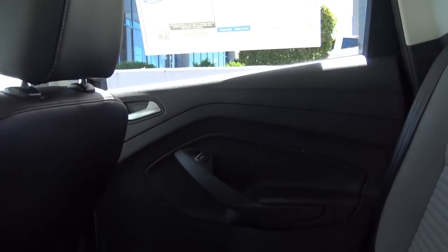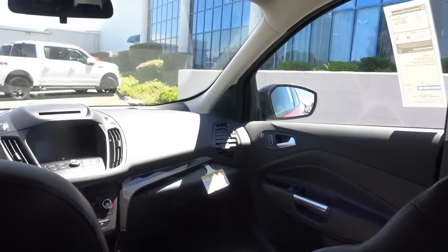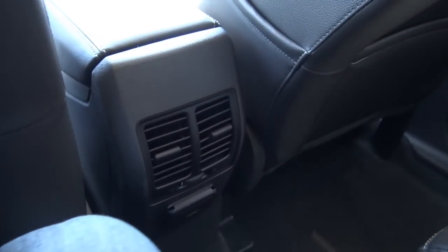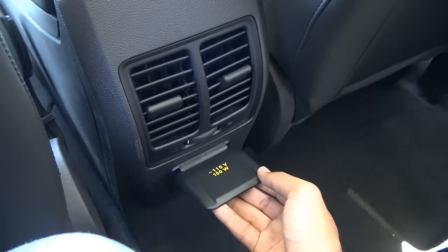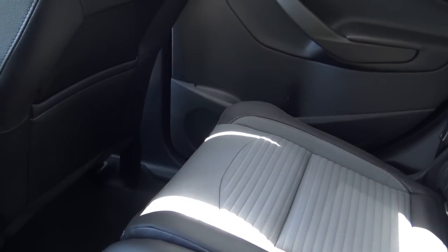Now, sitting back here in the Escape, it doesn't have the most rear seat legroom or headroom in the class. If you're looking for a very roomy rear seat, certainly go with the Honda CR-V. It just nails it when it comes to that. But you do have dual map pockets, rear air vents, and a house outlet back here, or 110 volt power outlet. And then you also do have a rear center armrest with cup holders. These rear seats also do recline, which is nice.